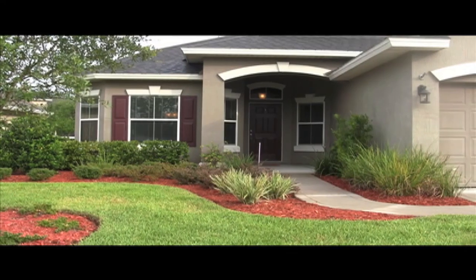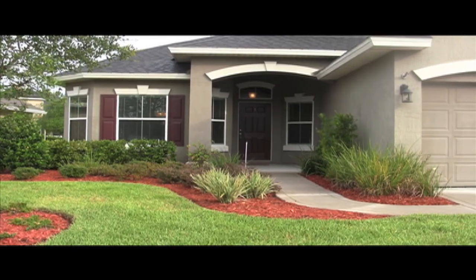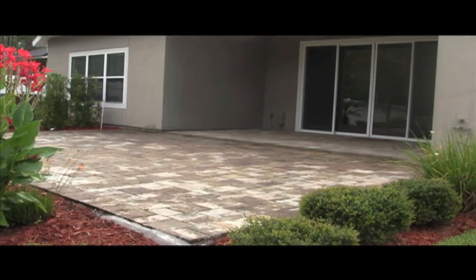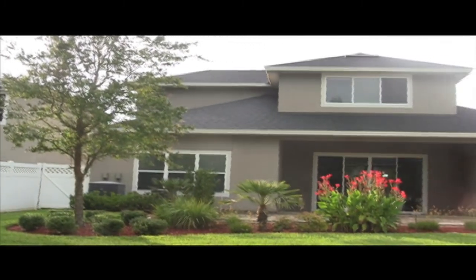The professionally serviced landscape of this fantastic home has lots of curb appeal and will welcome you home day after day. A large extended lanai with stone pavers offers covered and uncovered outdoor living. The expansive fenced-in backyard offers a wooded view and lots of room to play.